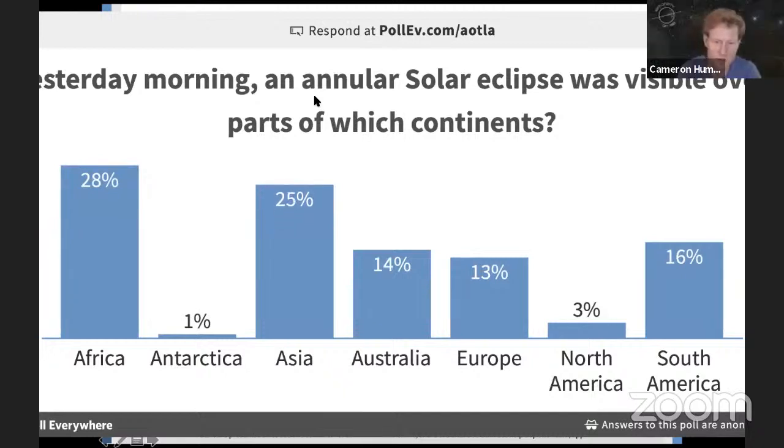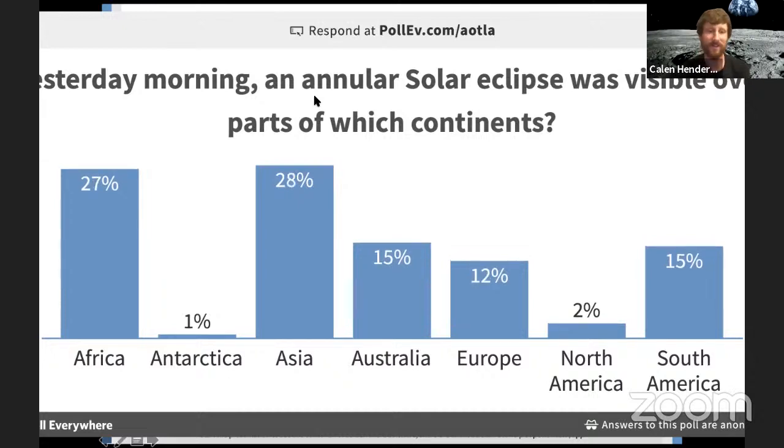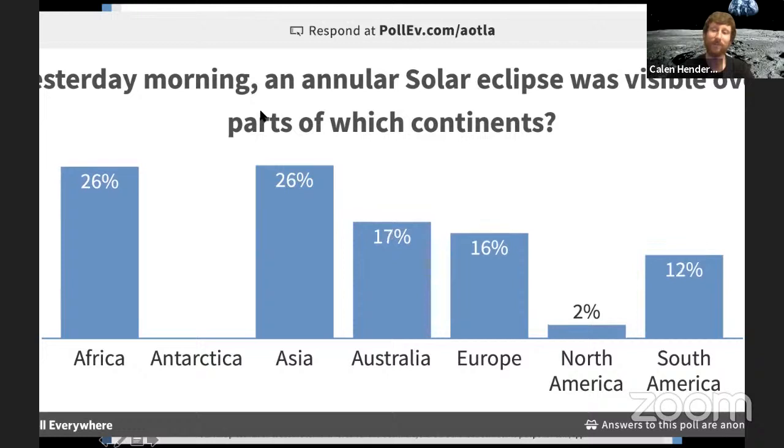Nice. All right, so yesterday morning, an annular solar eclipse was visible over parts of which continents? So yesterday morning, the morning of Sunday, local time, an annular solar eclipse was visible over parts of which continents? I thought about leaving a couple of them off to be tricky, but then I decided this was probably actually trickier.